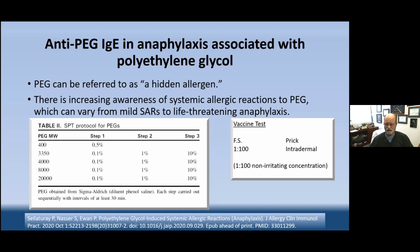So when we're looking at polyethylene glycol anaphylaxis, I mentioned earlier that you can measure sensitivity. And this is done predominantly by skin testing. There are actually 4 papers that have been published looking at skin testing for polyethylene glycol. And this is going to be a 3-step process looking at 5 different molecular weights. So we're working on putting together this test, but it's a little difficult to identify and purchase each of those molecular weight polyethylene glycols. But once we do, we're going to be testing patients that have had anaphylaxis or suspected anaphylaxis. There are also reports of doing vaccine tests as well, and we may or may not be able to do that.